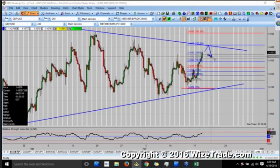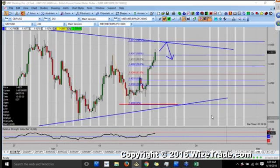So in other words, if we can get up here, I personally am shorting the pound. That's what I'm looking for. If we can get up there, all right. I don't know if we're going to get up there, but I wouldn't mind being on the short side of the cable there.